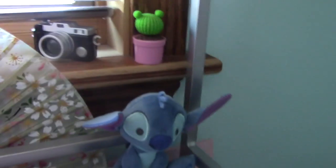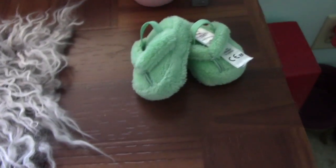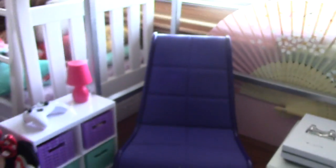There's a camera over here. And a little cactus plant. With some little, it looks like a bear. It's like a bear. There's a little Stitch. And a little plant over here. It's a fake plant. Like the one down there. But this one is pink and I think it's bigger. And some slippers. So you might be asking, well, where's her bed?